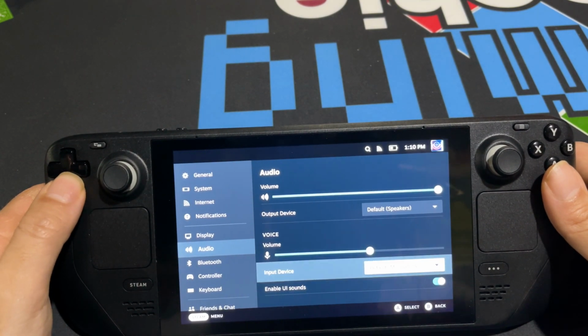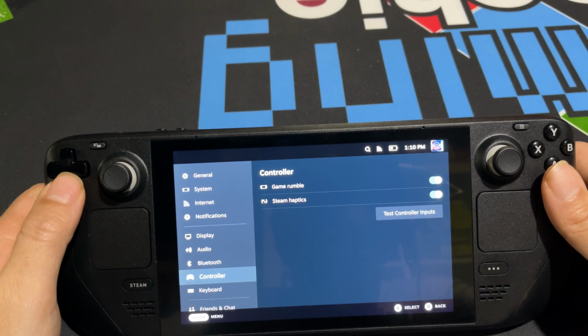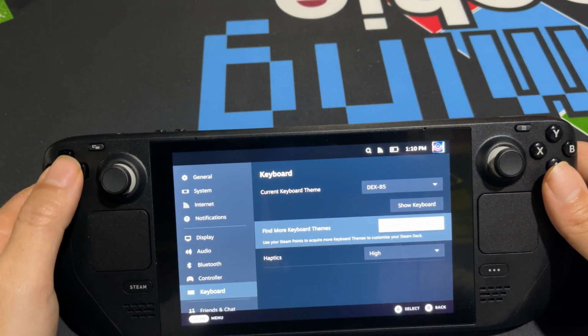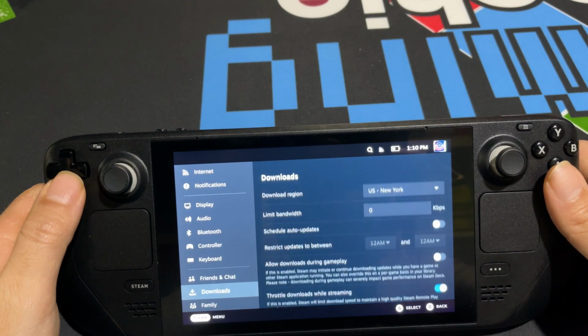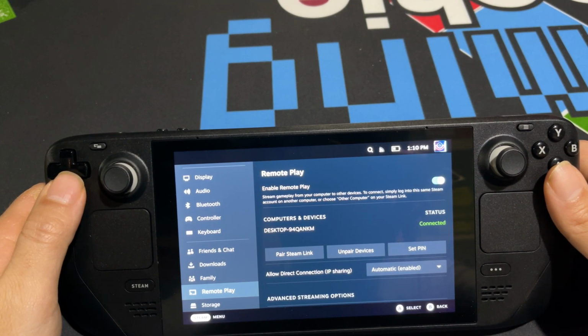You got the audio stuff on here. You got Bluetooth, because you can connect controllers and Bluetooth devices to this. Here's your controller options. Keyboard, you can actually see some more keyboard themes on here if you want to select different keyboard themes. Friends and chat options, download options, family sharing, and remote play as well.